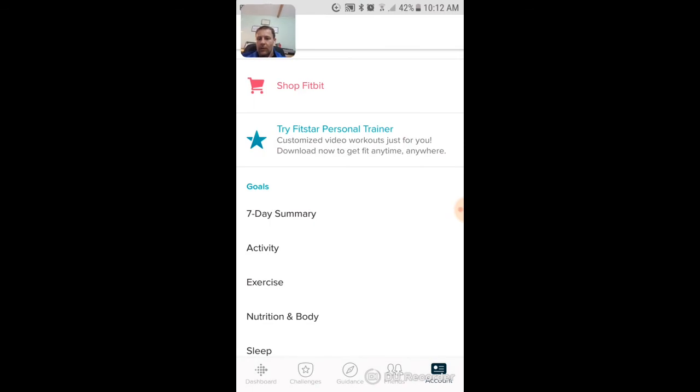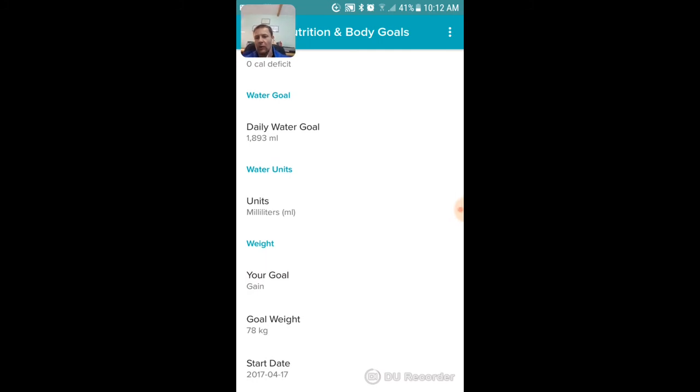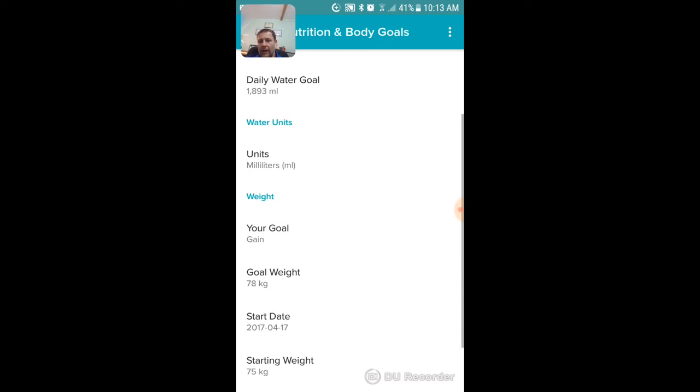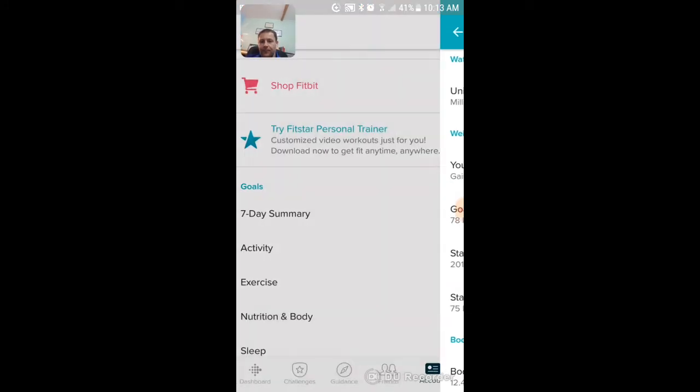Let's go back. So nutrition and body, food plan. I don't worry about deficits. Gets really confusing. Leave it blank. Water goal: you decide how much water. Track what you normally do. That's going to be your start point, and then obviously commit to doing a little bit better than you did last week. Simple as that. Obviously, you can change your units, whether you want it to be in fluid ounces, cups, milliliters. My goal is to gain at the moment. My goal weight is 3 kilos extra. Starting weight and body fat are all there, right there.